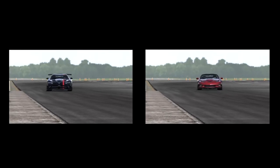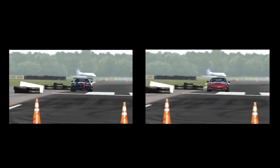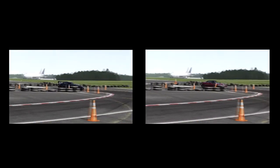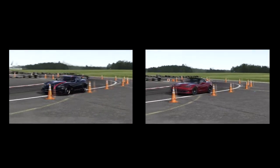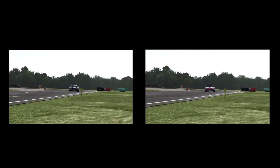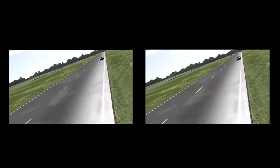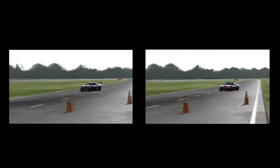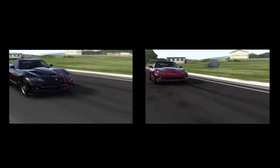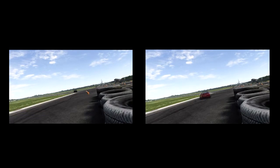Compared to the Corvette, he didn't like it as much at all, saying the back end would get out way too easily, and that the Corvette ZR1 is purposely designed almost to be a drift car, highlighting to me numerous opportunities that this is definitely a drifter's car without any question or shadow of a doubt. Lap times: the Dodge Viper 1 minute 14.48, while the Corvette ZR1 1 minute 15.8.